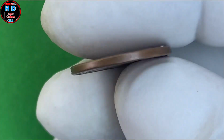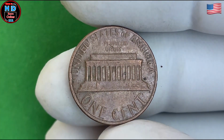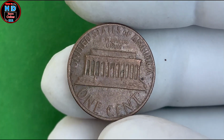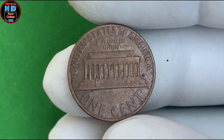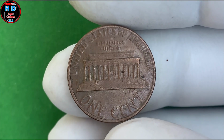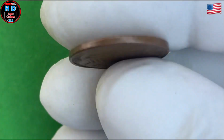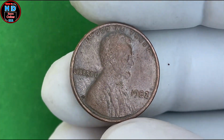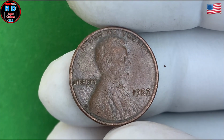The most interesting aspect of the 1982 Lincoln penny lies in the fact that two different types of coins were produced that year. These pennies were made of different metal compositions, which is something many collectors find fascinating. Prior to 1982, pennies were primarily made of 95% copper, but with rising copper prices, the U.S. Mint decided to change the metal composition of the coin.